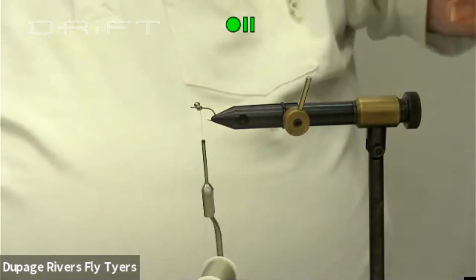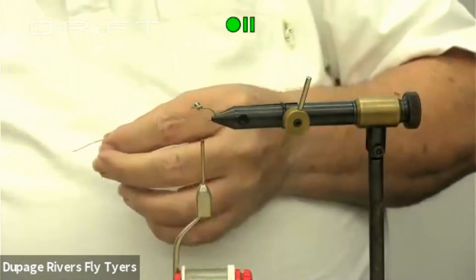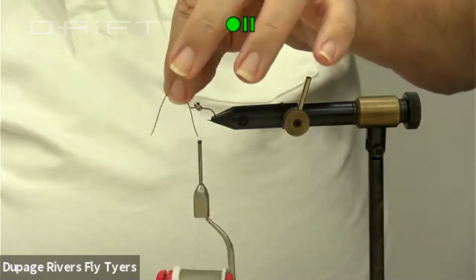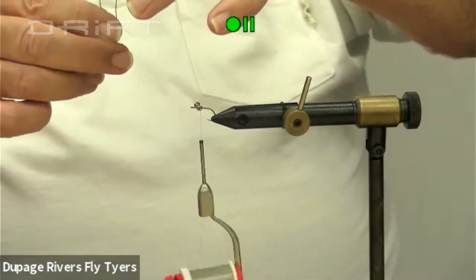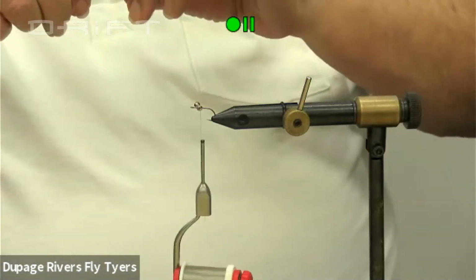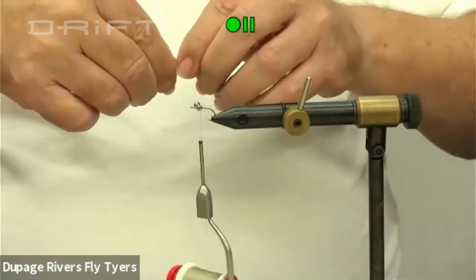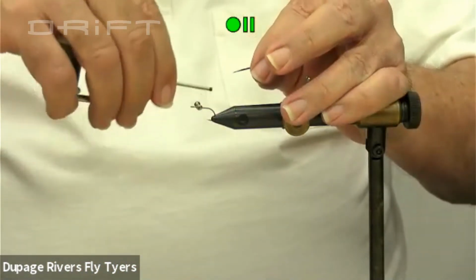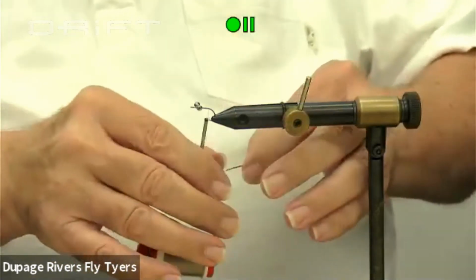Now, take your barred red leg, the shorter. All right. And what you do is just kind of even the tips. And with the loop to the back or the bend of the hook, advance your thread.